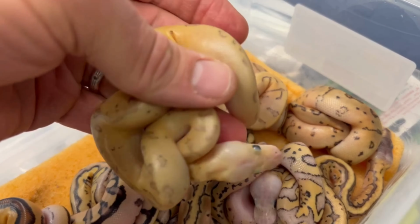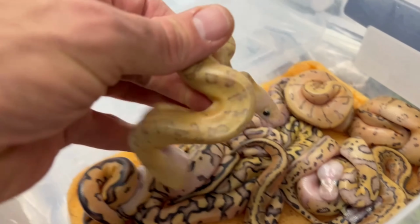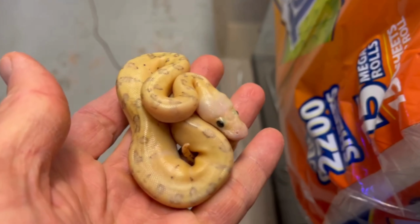This is the clutch I told you. Someone told me that it looks like I produced a Scoria ball python. Look at this guy.